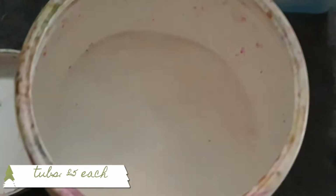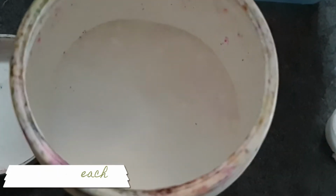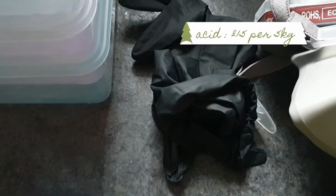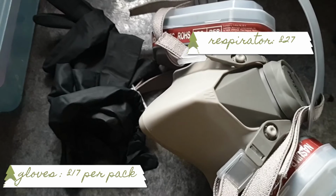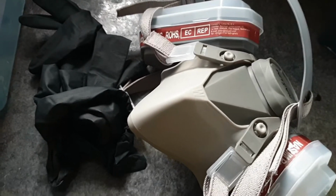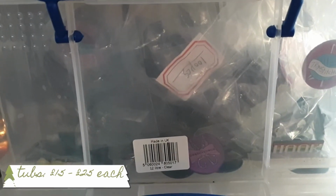More tubs that are used for dyeing, citric acid that I buy in 10-kilo containers. Black non-latex gloves, which have gone up significantly in price this year. Respirators and the equivalent filters. Plastic things to hold all of our pins and all of the yarn. Seriously though, there is a lot of these tubs.